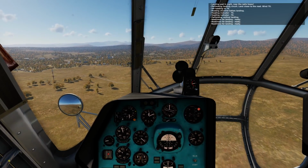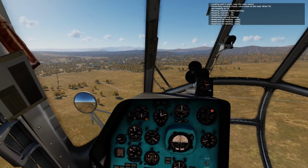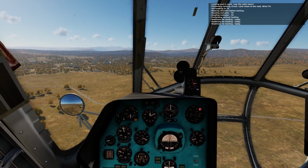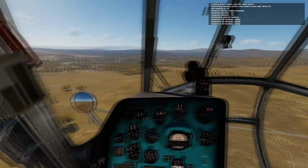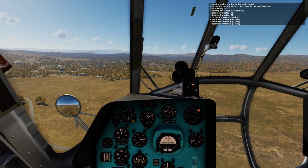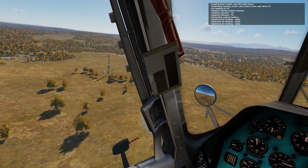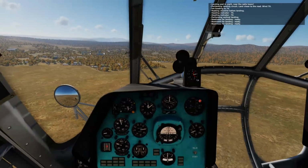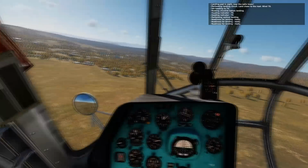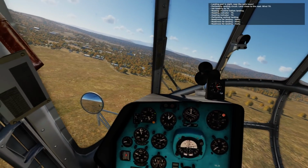Landing pad in sight near the radio tower. Performing landing circuit. Land closer to the road. Wind 70. Set heading to 70. Reading checklist before landing. Heading indicator 70. Performing vertical landing. Readiness for landing. Ready.